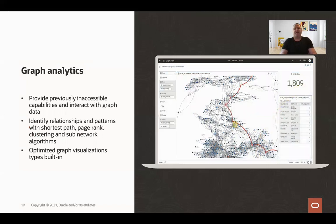Graph, as you've seen in the first video demonstration, is a capability that we have also added in Oracle Analytics Cloud. It helps you with multiple use cases to identify relationships and patterns within different data sets.